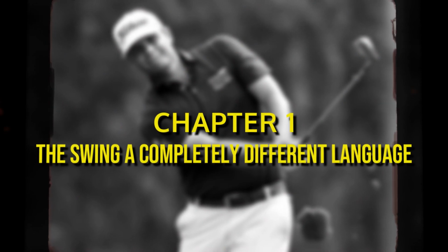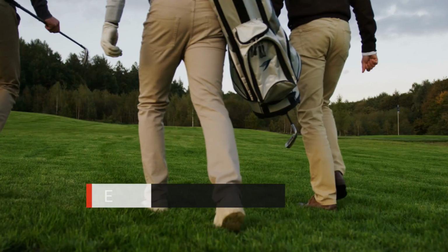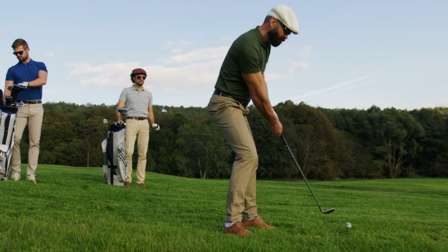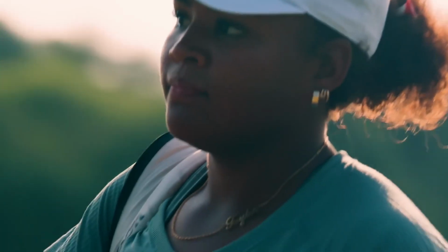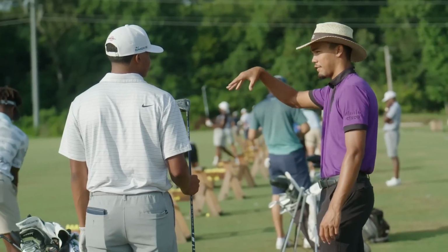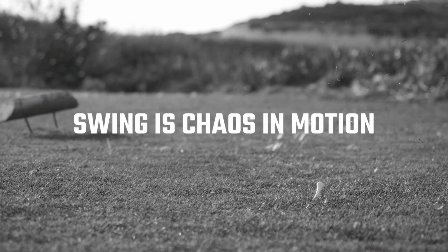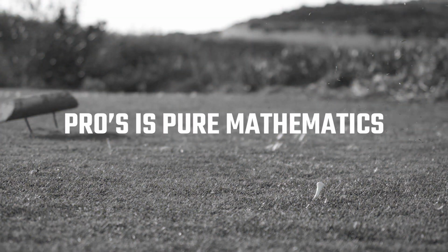Chapter 1. The Swing, a completely different language. At first glance, every golfer looks the same. Club, stance, swing, follow through. But slow the footage down, and the truth hits like a driver off the tee. An average golfer's swing is chaos in motion. A pro's is pure mathematics.